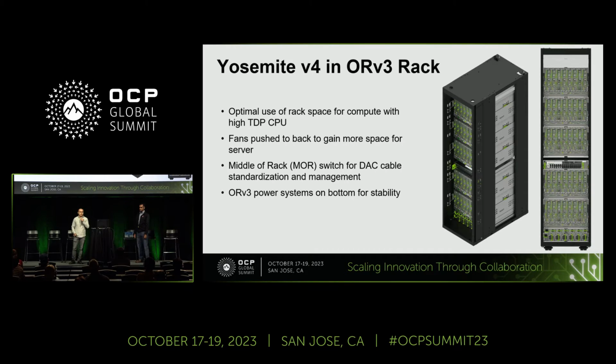The switch is positioned in the middle of the rack to standardize the DAC cable length and also optimize for cable management. The ORV3 power systems are positioned in the bottom of the rack to lower the center of gravity for rack stability.